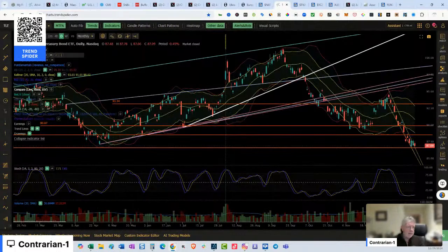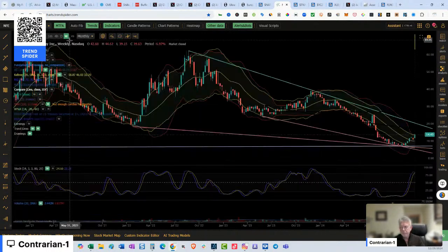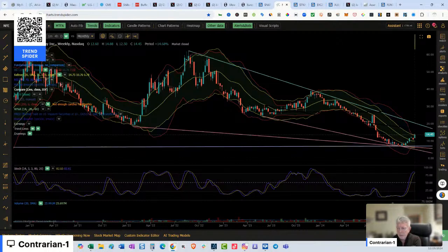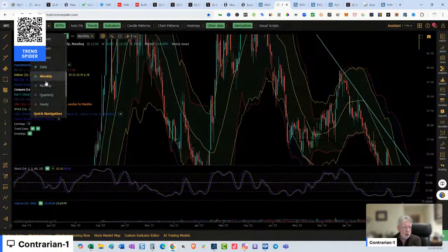Next chart up, NFE. Energy stock. So you were in a long-term downtrend. You hit support. Again, the value of the automated trend lines, folks. If you never saw the stock before, it saves you so much time. Click. Now you know why it bounced. You have a lot of support below. And now, as a matter of fact, let's go to a monthly chart.